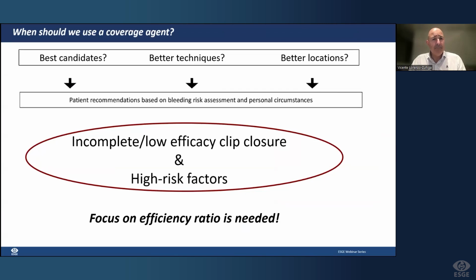Based on the prior slides, we have to answer the question, when should we use coverage agents? With the current evidence, we have many questions, and this is an open debate. We have to define which are the best candidates. Do best candidates exist depending on your results, depending on what is expected? Perhaps we can make a difference depending on the technique. Is it different for ESD, EMR, en bloc, piecemeal resection, underwater, cold resection, or does a better location exist?